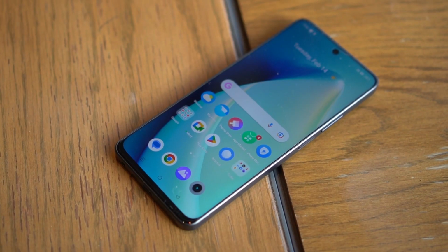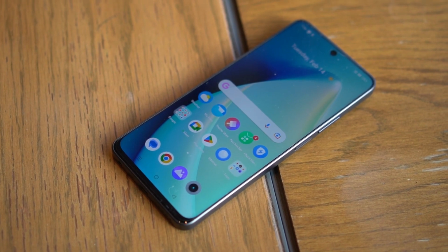So Realme has recently launched their two newest smartphones here in the country, and these are the Realme 10 Pro 5G and the Realme 10 Pro Plus 5G. And today we got here the cheaper variant, the Realme 10 Pro 5G.